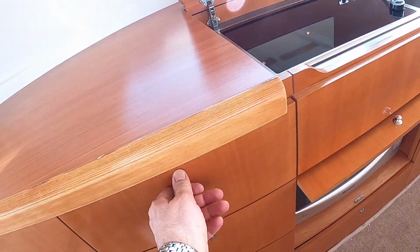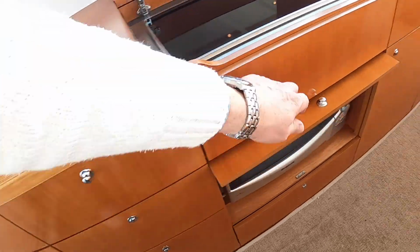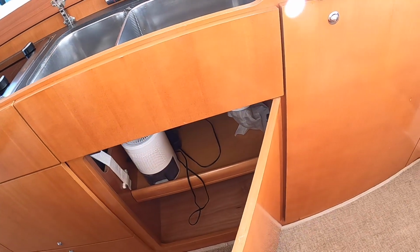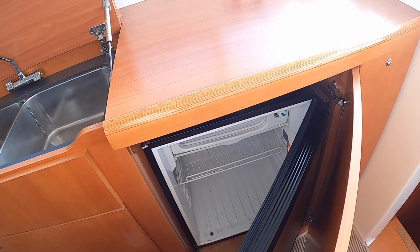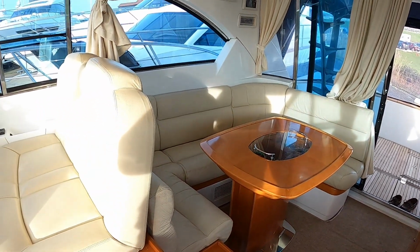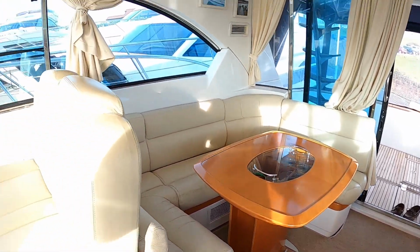What else have we got? Things like the cutlery drawer in here as well, even a waste bin, so that's very practical. Let's drop that one back down and have a quick look in these, because I'm guessing one of these will be a fridge, but it isn't that one. But it is that one. There we go. And opposite this then is the saloon area. So this is where you can sit and chat and eat. And that's rather nice.